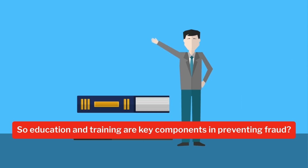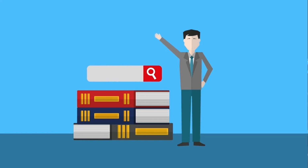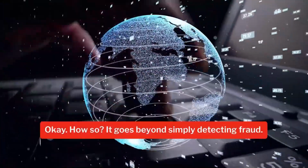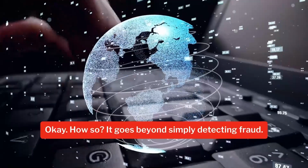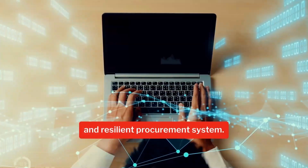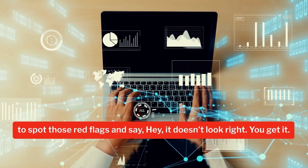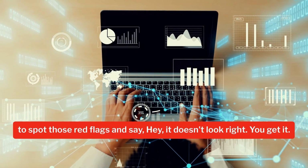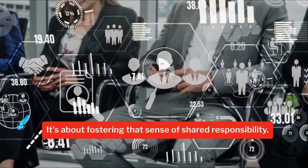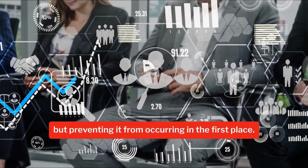So education and training are key components in preventing fraud. Absolutely, knowledge is power. And that's where the fraud examiner's manual comes in handy again. Okay, how so? It goes beyond simply detecting fraud. It provides a blueprint for building a more ethical and resilient procurement system. So it's like giving everyone the tools and knowledge to spot those red flags and say, hey, this doesn't look right. You get it. It's about fostering that sense of shared responsibility, so we're not just relying on catching fraud after it happens, but preventing it from occurring in the first place.